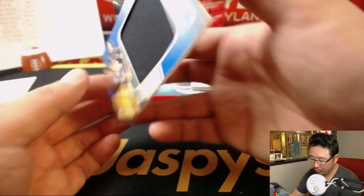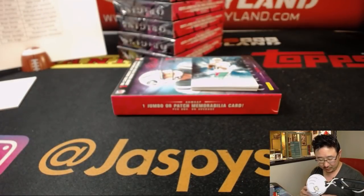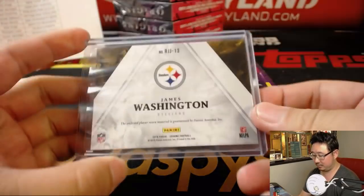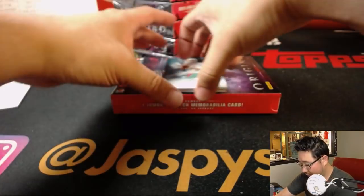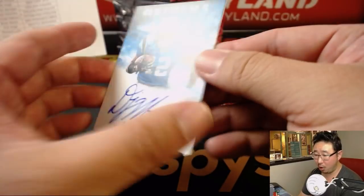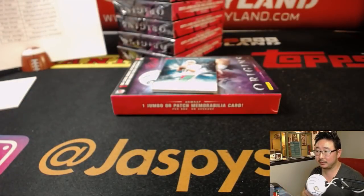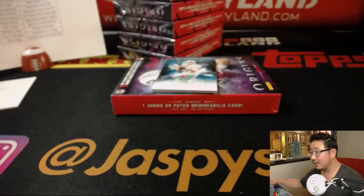All right, we got James Washington. 31 out of 49 for Michael. The on-card auto is DJ Moore for Logan and the Panthers. There you go, Logan. Oh, nice.